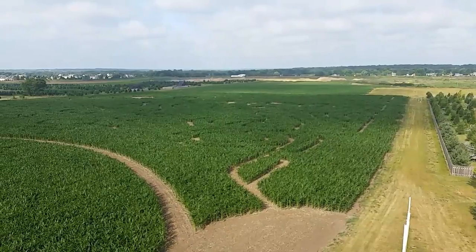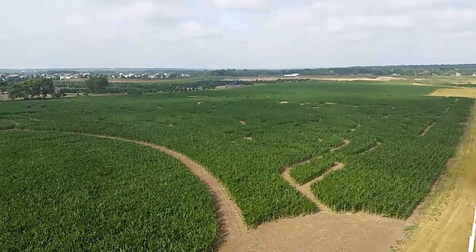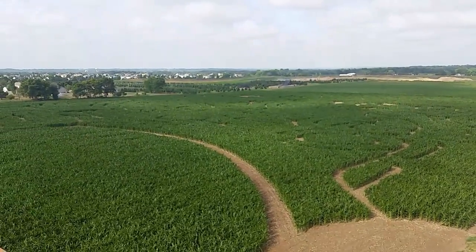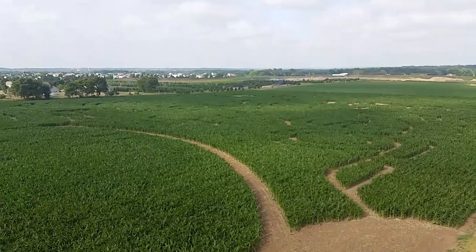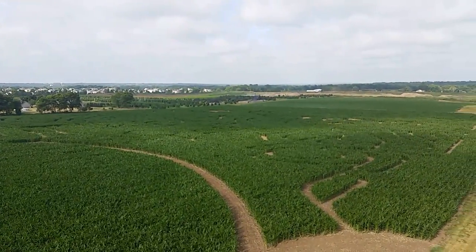Kind of staring off toward the edge, just past the edge of our corn maze. We used to have pumpkins down there, but you like to rotate your fields with different crops now and then. So that is a soybean field just beyond the edge of the corn maze.